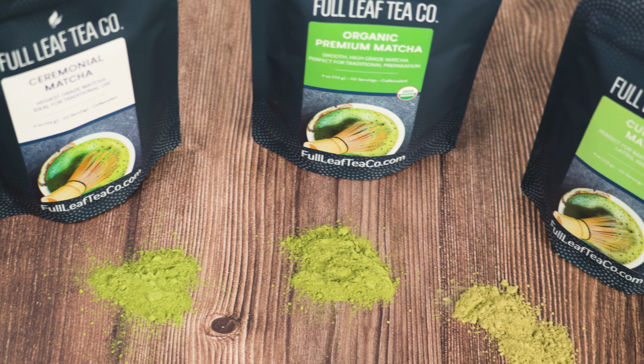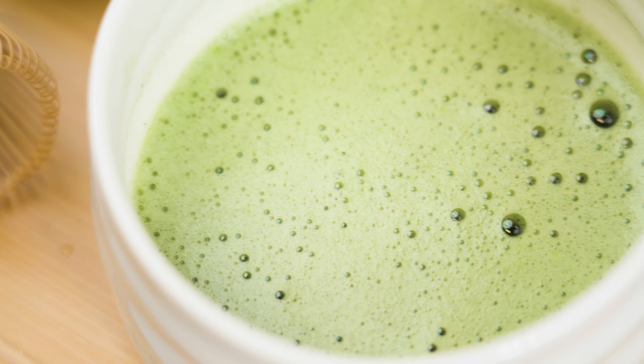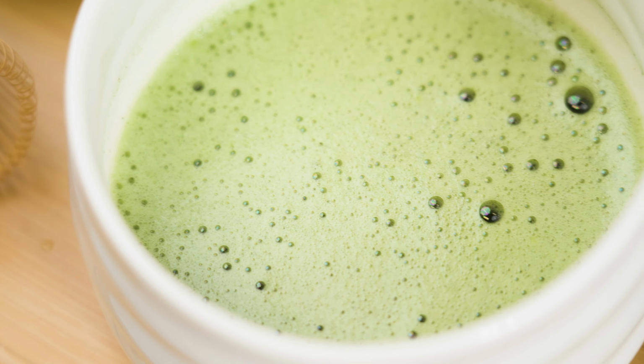The vibrant green color of matcha is a result of its high chlorophyll content. Matcha is known for its rich flavor profile, which combines natural sweetness and umami notes and a slight bitterness. Matcha has a smooth and creamy texture when properly prepared. Matcha is packed with health benefits.